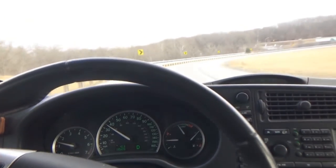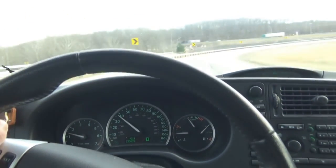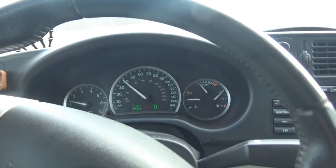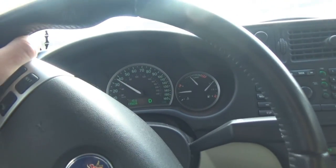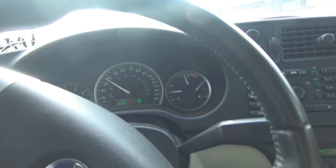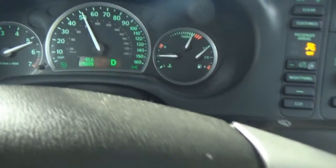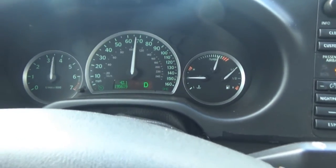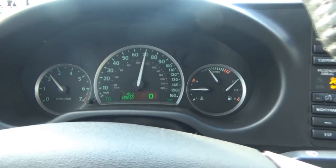Alright, so as long as there's not a whole lot of traffic when I merge onto this interstate here, I want to see how fast this thing can get up to 70, which is the speed limit on this interstate. I think we're good, so let me go over here. Here we go. Whew, not bad.